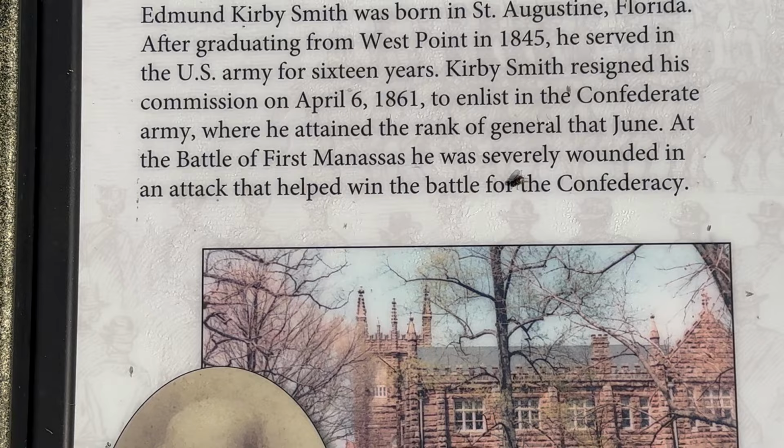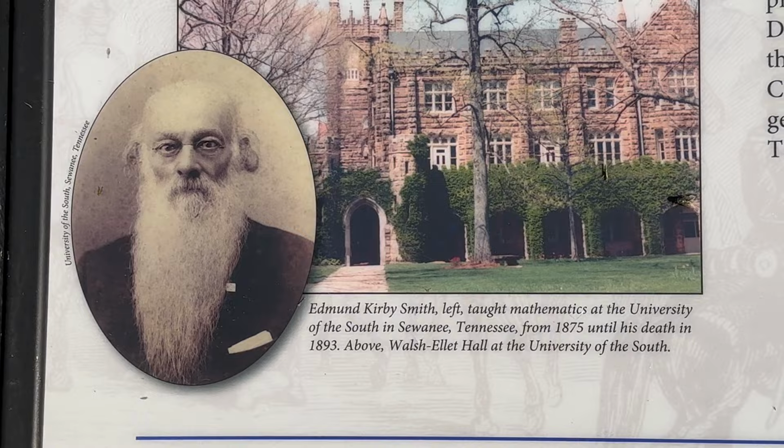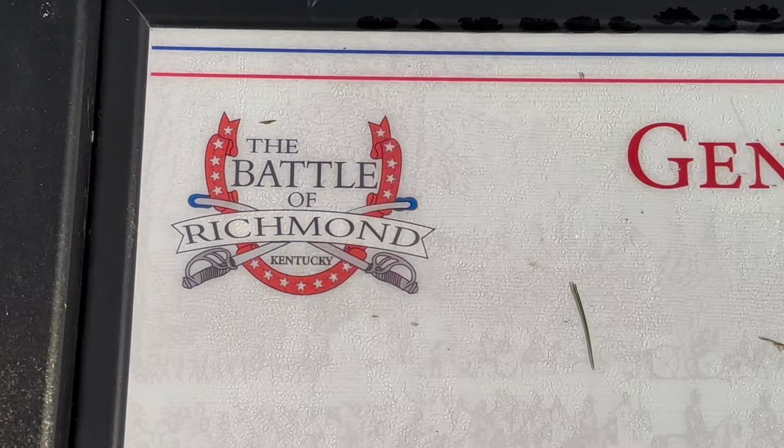So the significance of this battlefield is that the Union Army had advanced to Tennessee at this point and were hoping to press south, and General Edmund Kirby Smith had other plans. The Confederate general made a bold move into Kentucky. He went deep into Kentucky, following along what is now I-75 up to Richmond, Kentucky.